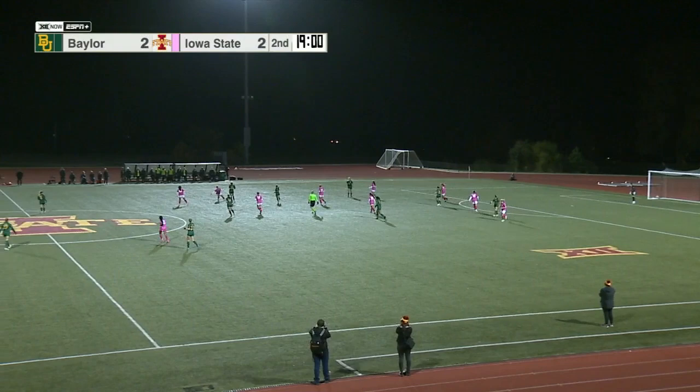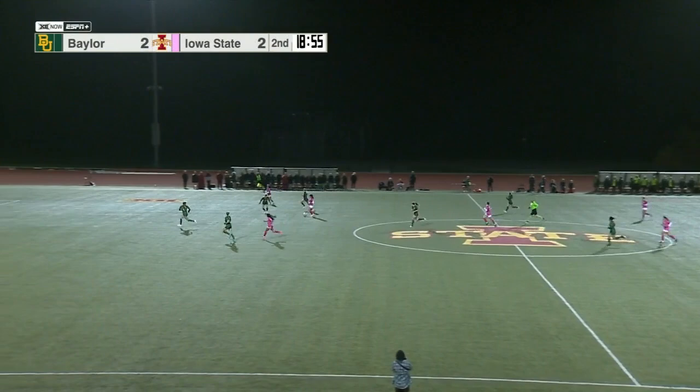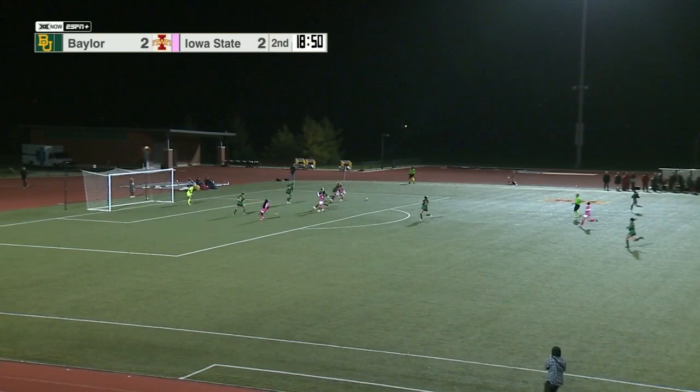Now Iowa State tries to make the counter. McConnell is there in the 18. Couldn't make the turn. No, needed a one-touch shot right there.